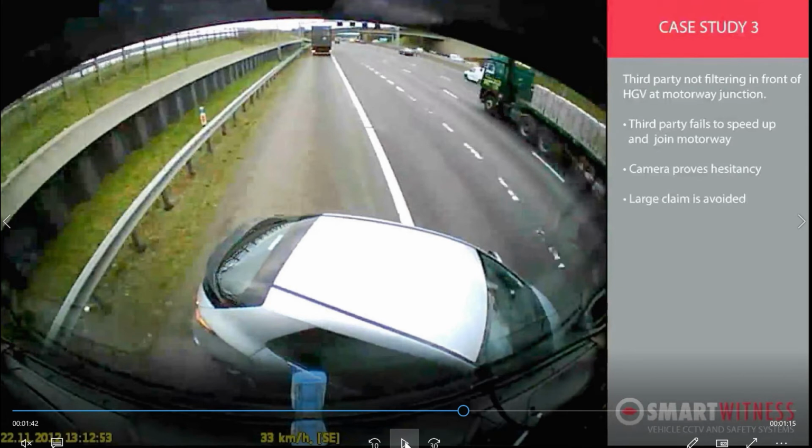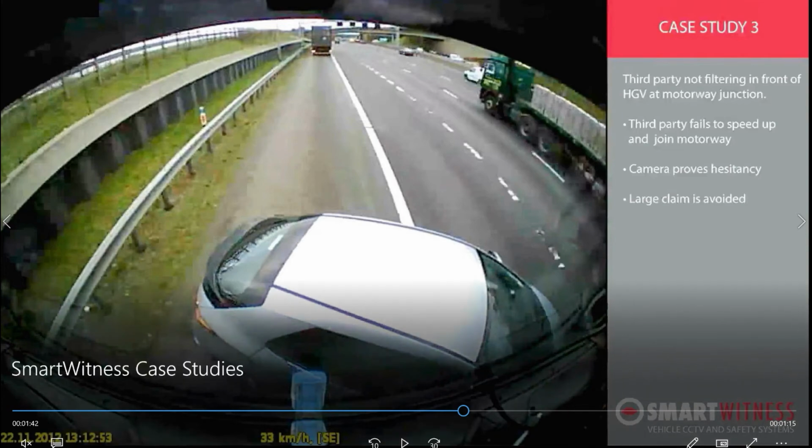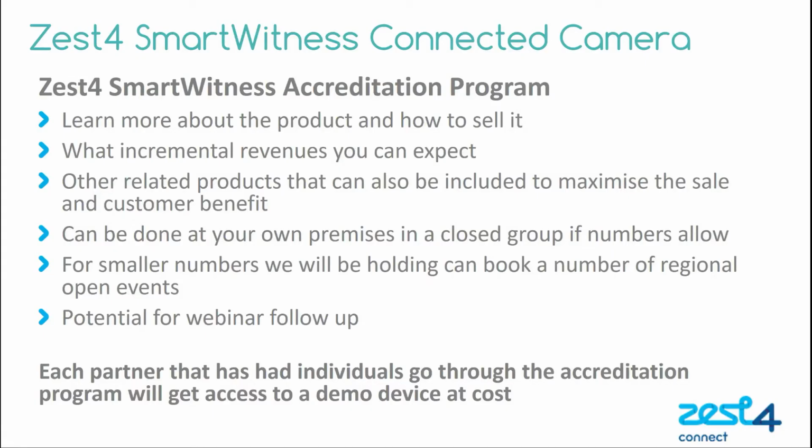Now, we do have several more of these and I'm happy to share them outside of the webinar, but for now I'm sure you can see a pattern and the benefit of having a connected camera. Well, after all we've covered so far, I hope I don't need to go on now and convince you of this product and what it can do.